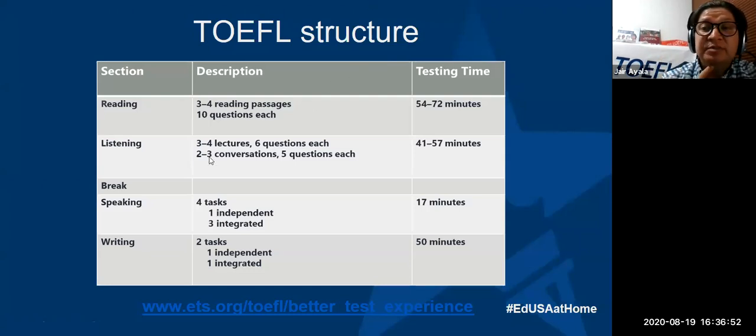The first task of the speaking part is an independent task, which is like a direct question, whether you agree or disagree with a certain statement. And in the integrated task, you read some aspect in a text, and then based on this information, you listen to some information related to that reading section, and then you either compare, contrast, or summarize the information. Very similar to the tasks that you perform in the writing section. The same independent and integrated sections are in the writing part.